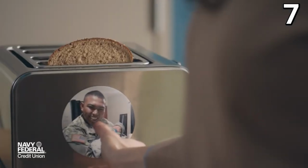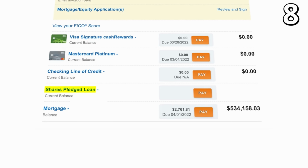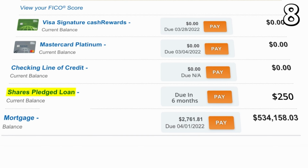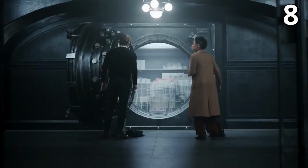Number 8, Navy Fed has a shared pledge loan product that can quickly increase your internal score and build trust with them. It's a secured loan that's funded by money from your savings account. You can set one up with as little as $250 with a 6-month term. Currently, most people will pay 90% of the loan before the first statement cuts, which gives you access to most of the money you originally used to fund the loan. Then they typically schedule autopay for the remainder of that loan.